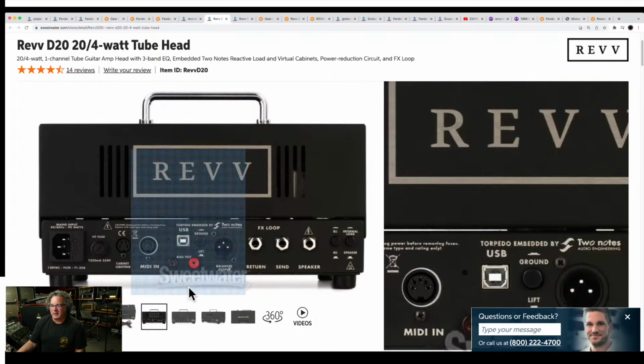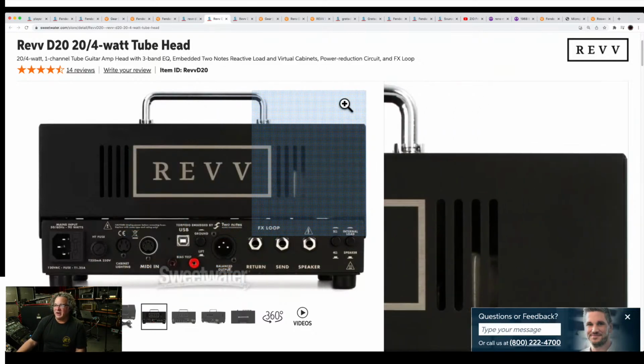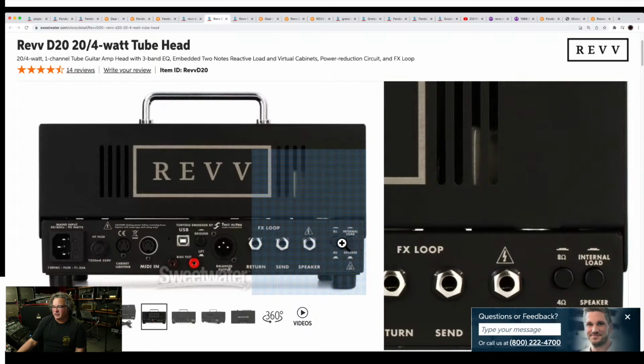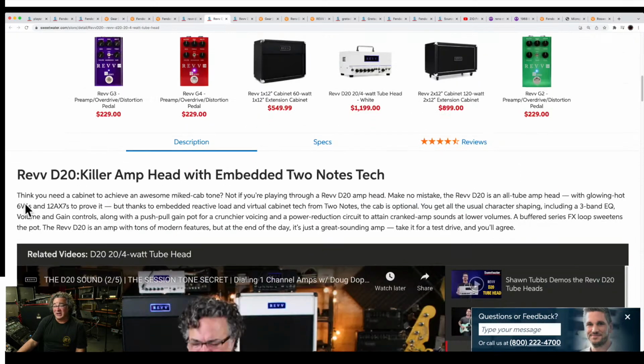You can connect that puppy to your computer, and then you're able to use the 2-note torpedo embedded technology to basically dial up all the sorts of things. And this thing sounds great. It's basically a deluxe reverb in a little tiny box, and they sound great in stereo. On the right-hand side, first of all, you can select 4 ohms or 8 ohms, and then you have the ability to select the internal load or the speaker, which basically bypasses the need to use a speaker. It's a great little amp.